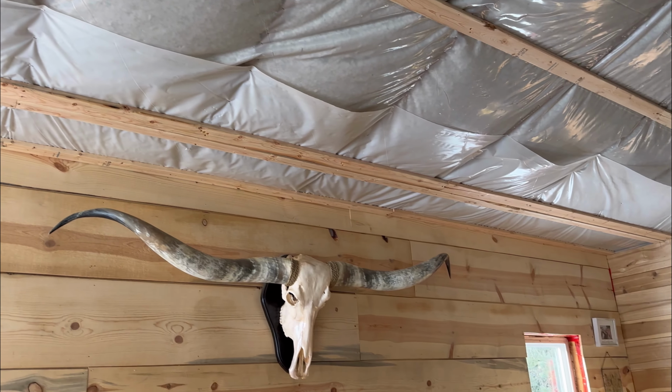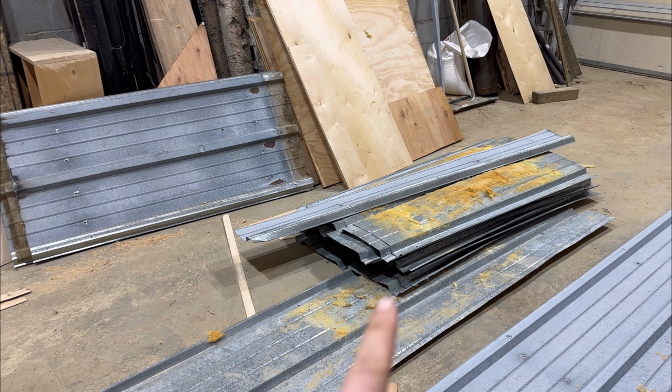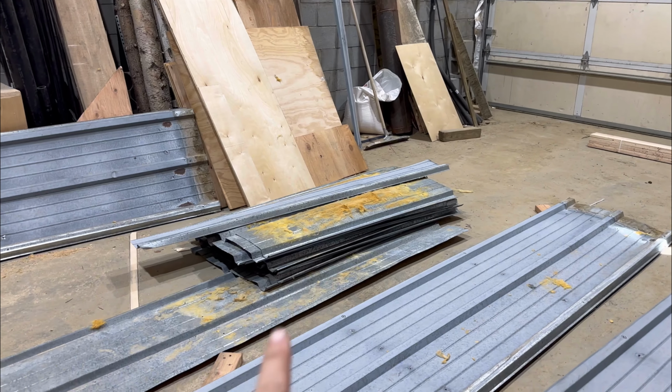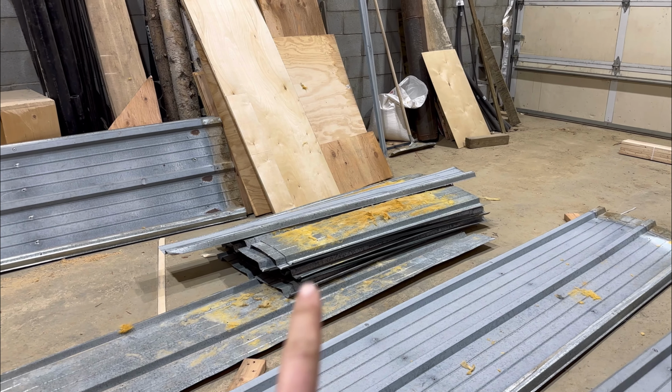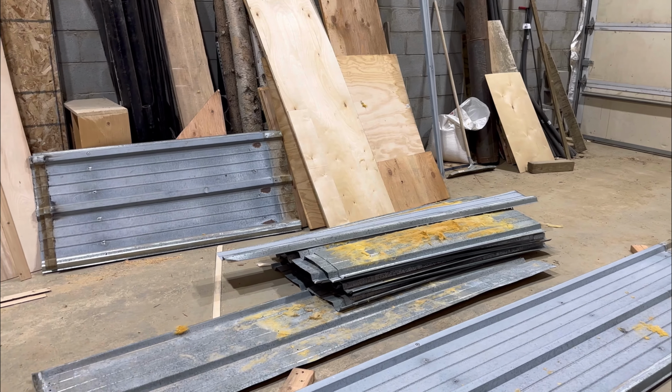Okay, so we have to cut a bunch more. Okay, we have all of these short pieces. These are the leftover ends from the first half of the wall that we did. So I think we get to use these, which is nice. We might get a couple pieces out of each one. And we need, what did he count, 10 at 16 and a half.